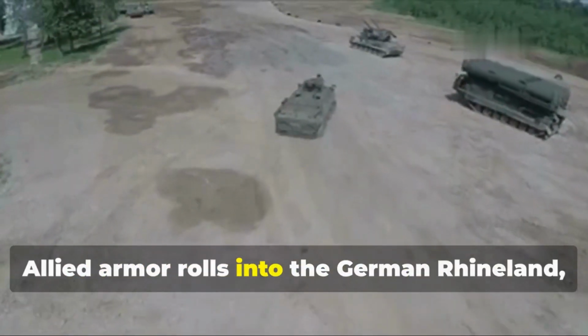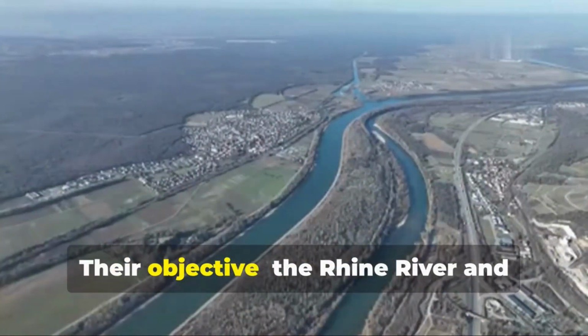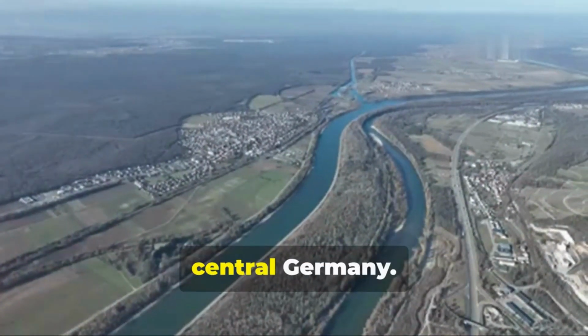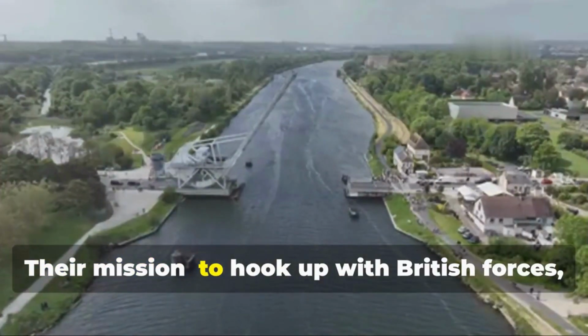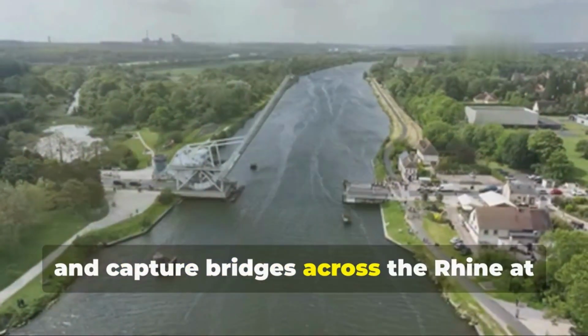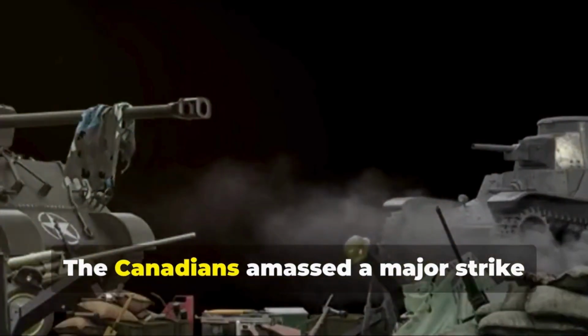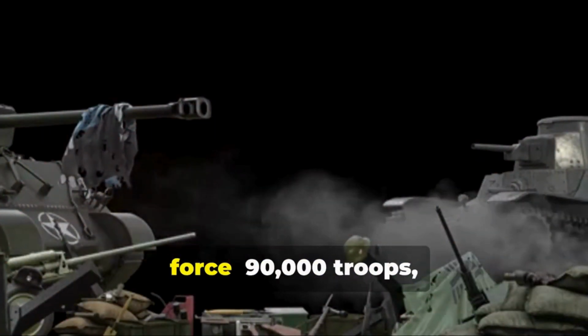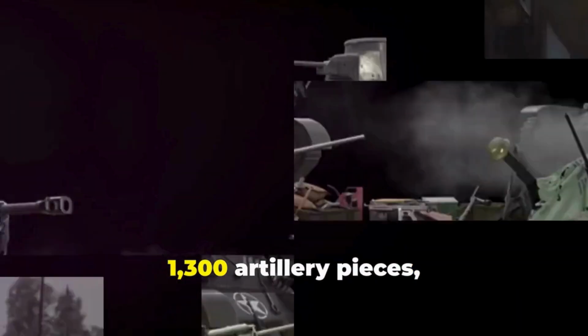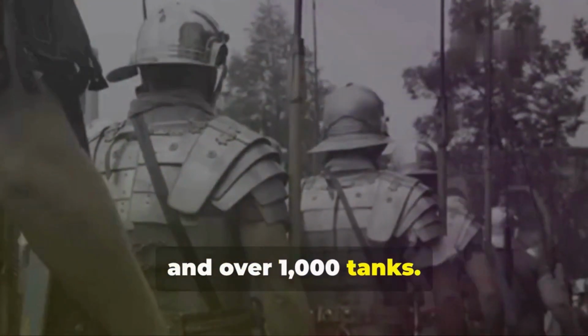Allied armor rolls into the German Rhineland, led by the 1st Canadian Army. Their objective, the Rhine River and beyond it, central Germany. Their mission, to hook up with British forces, push east and capture bridges across the Rhine at the German town of Xanten. The Canadians amassed a major strike force, 90,000 troops, 1,300 artillery pieces, and over 1,000 tanks.